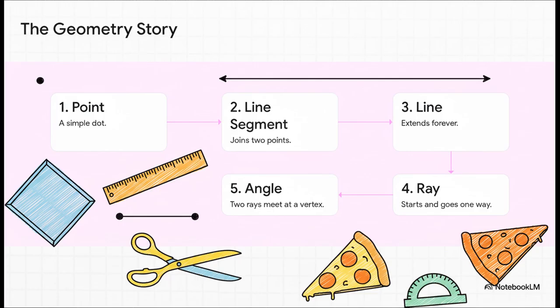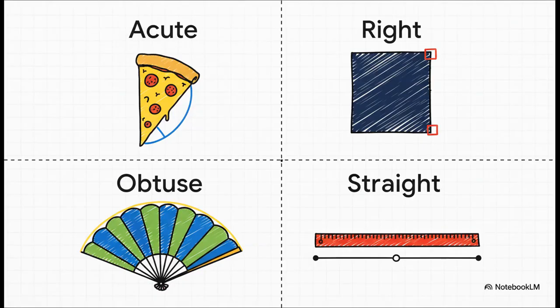It all starts with a simple point. 2 points get together to make a line segment. That segment gets powers and becomes a line that goes on forever. Then a ray shoots off in just one direction. And finally, 2 rays meet at a vertex and boom, we get an angle. Point, segment, line, ray, angle. That's the order. And what about their personalities?